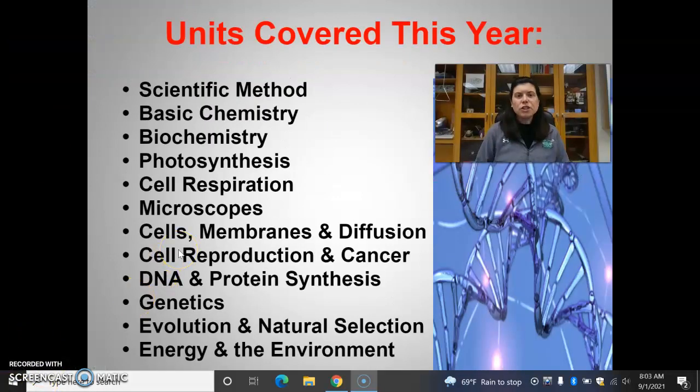Here you can see the different units that we cover. So we start with scientific method and basic chemistry. So that's what we are in now. And then we go into biochemistry, photosynthesis, cell respiration. So usually right after cell respiration is when the midterm exam is. So that would be everything covered in marking period 1 and marking period 2.